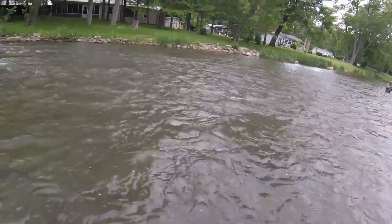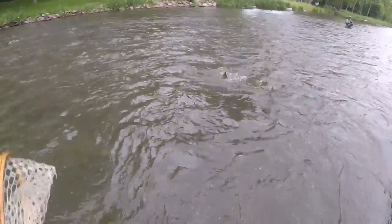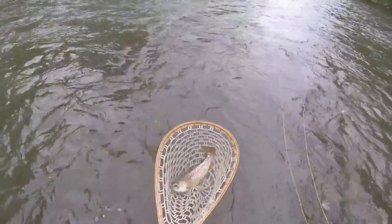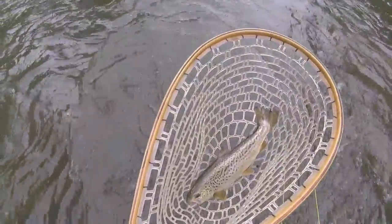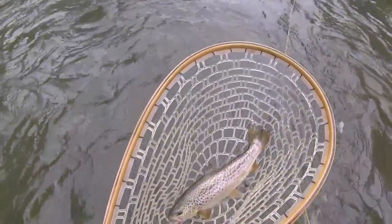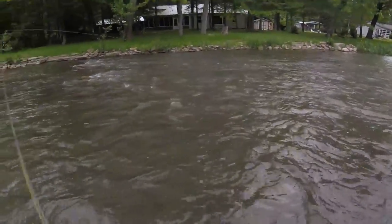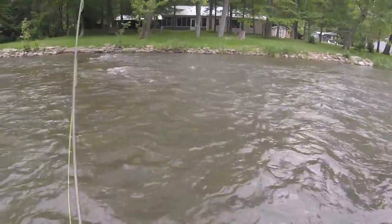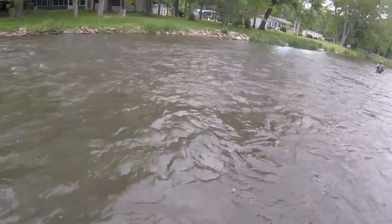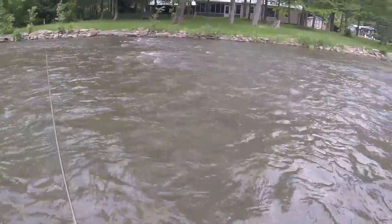That was kind of neat. Saw that in the silhouette. There you go. Nice. Beautiful, beautiful, beautiful. Okay. Hey guys, one rising right here in front of me. So let's see if we can get him. Boom. There he goes. Oh, missed him.